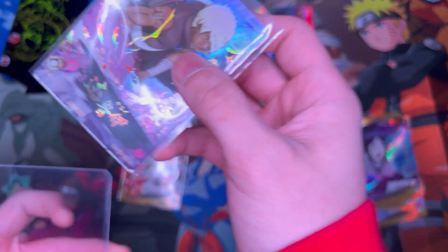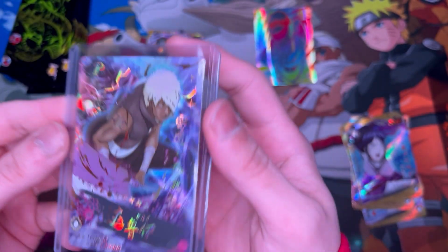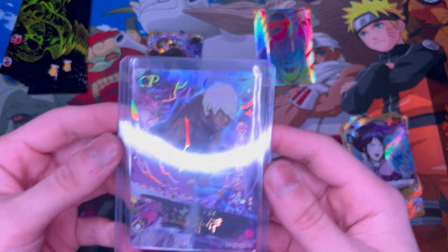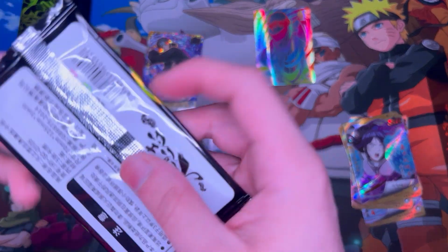Nice CP right there. I love the way the purple hits with the gold on that. As you can see right there with the gold hits. Beautiful card. Nice CP. First CP of this box. Glad to have it. Just look at that. Wow. Nice hit right there. Let's move on to the next pack.